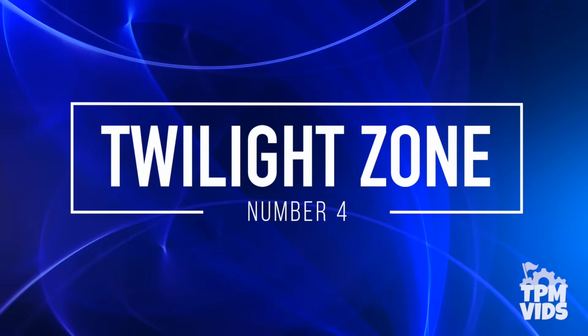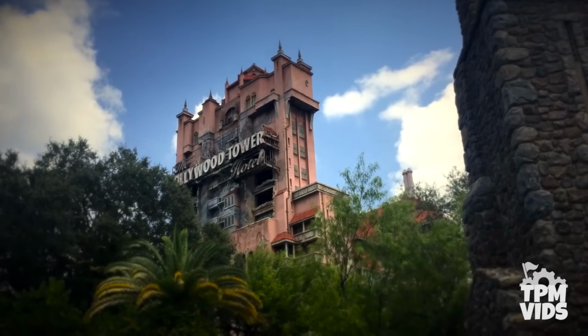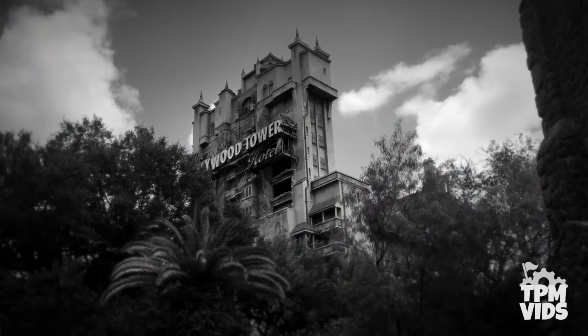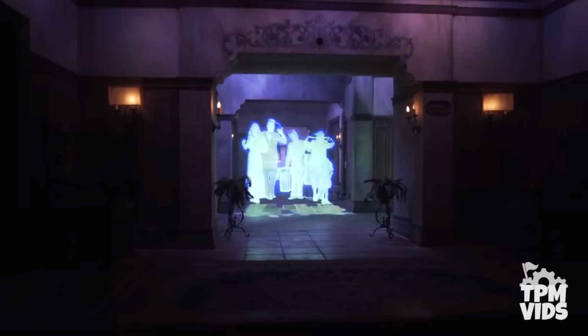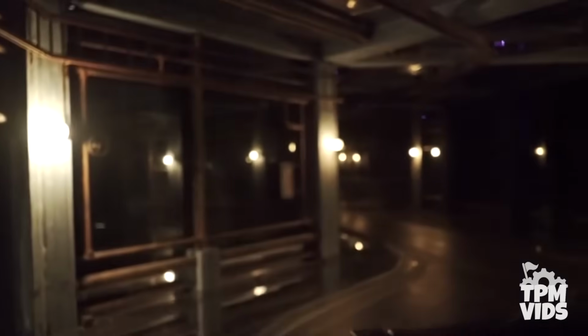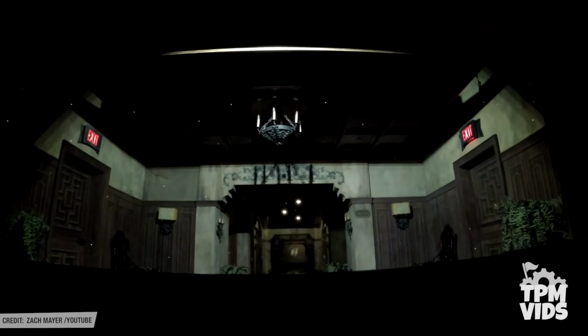Number 4. The Twilight Zone Tower of Terror. Disney's Hollywood Studios is home to arguably one of the most popular thrill rides at the resort. The ride system in Florida uses a wire-guided vehicle that relies on a magnetic sensor to determine direction and speed of the vehicle. Sometimes the ride vehicle misses the magnet and is off by 1/64th of an inch, causing the ride to stop.